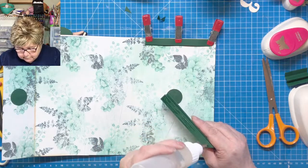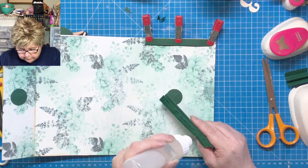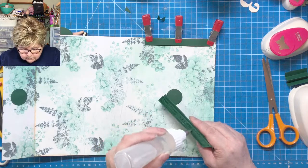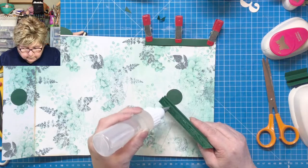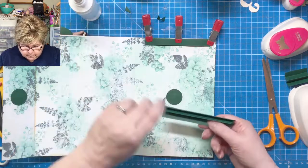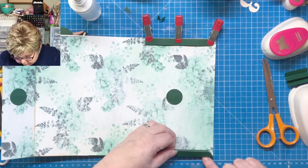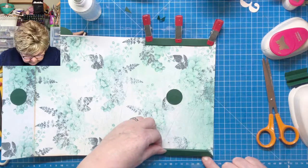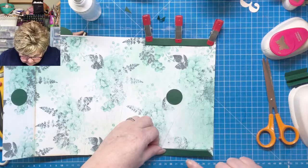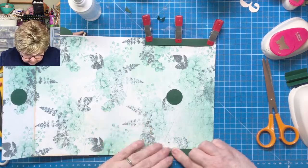This is just my idea. You're very welcome to follow along if you want to. And if you're not familiar with how to do these, it's a good idea maybe to follow along. You'll maybe pick up some tips, I don't know. So same here, up to the top. Cut edges facing in and just the merest smidge out from the cut edge of this.